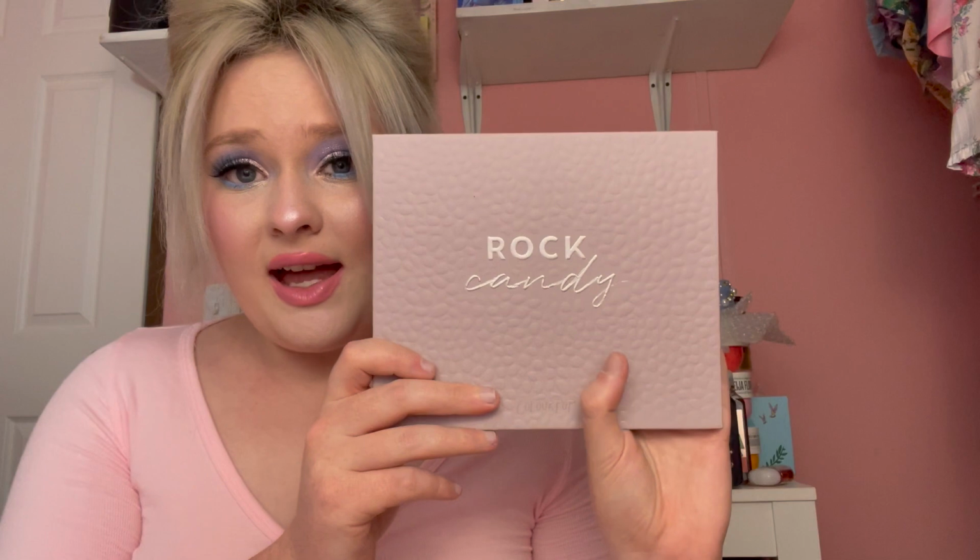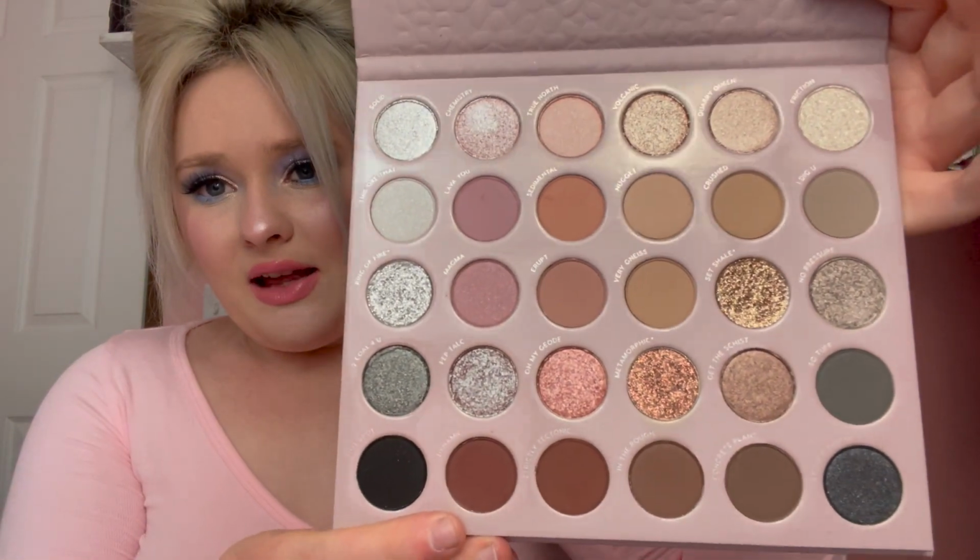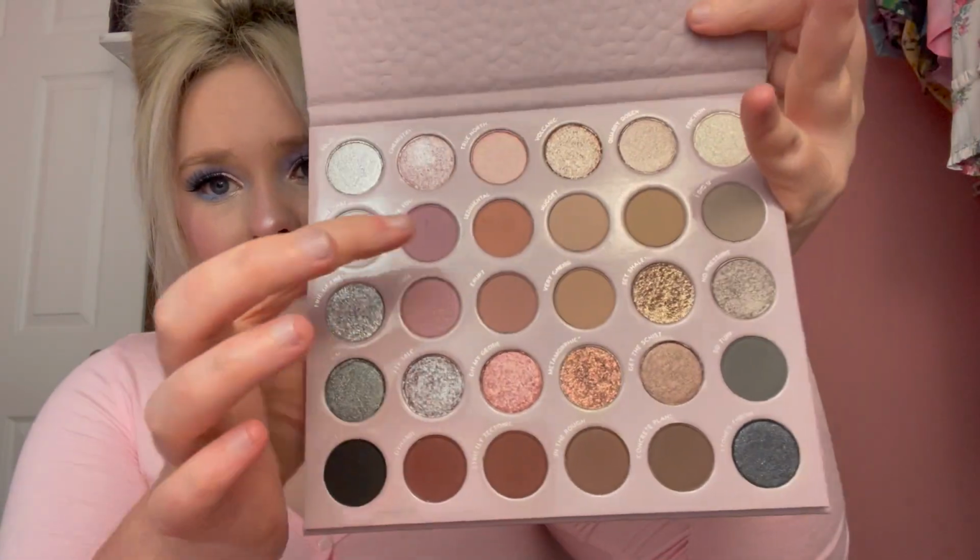So this is the Rock Candy eyeshadow palette. This is one that I have wanted for a while now. This is one of their newer ones when it comes to these bigger palettes. So this is what Rock Candy looks like. Really, really pretty. A lot of pretty cool tones in there. I love these mauve shades.